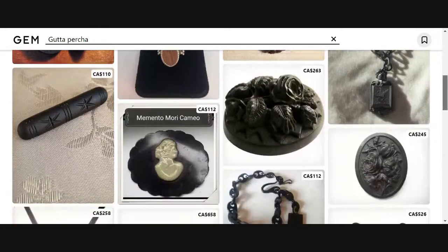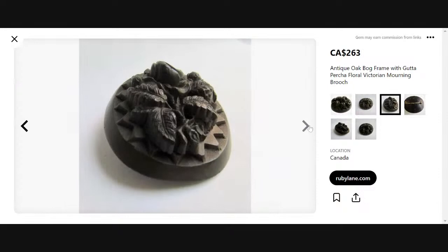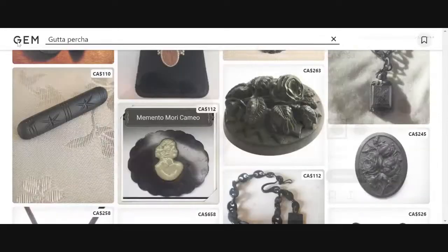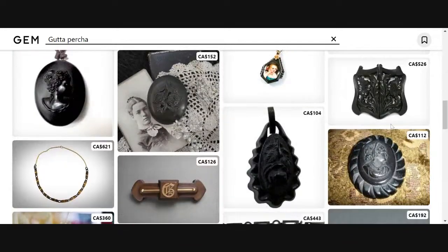Let's take a look at this one. This one, they're saying, is a bog oak frame with gutta percha floral element. Large rose leaves. And then again, you've got that early tube hinge and C catch, and again, that kind of riveting style of construction that's put it together too. It's a beautiful piece. We've got some buckles that are on the deer side.